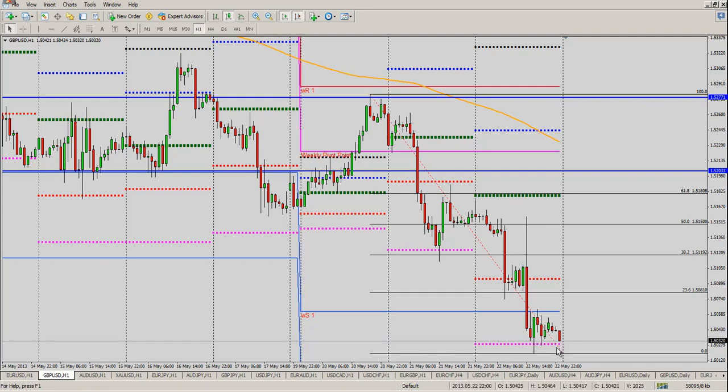But the closer we get to that support, the closer we can put our stops. So I'll be watching. I'm going to be around most of the afternoon and evening. I'll be looking, and I'll let you guys know if I do take an entry on this pound dollar to buy against this support.